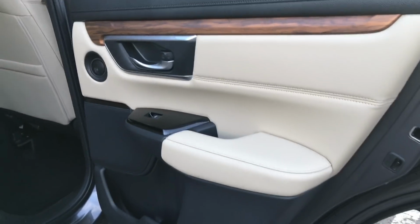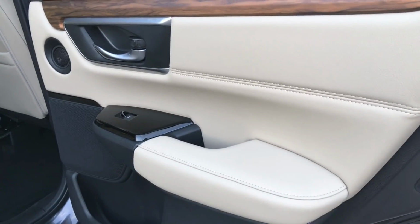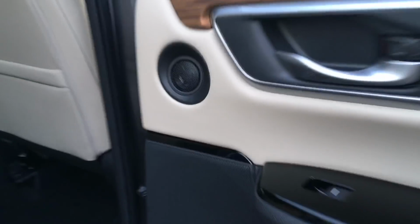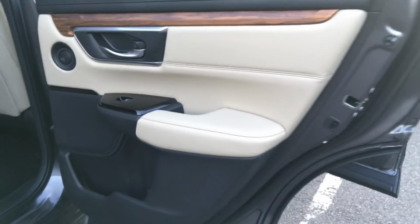So on the door cards we have the wood veneer, and then after that we have piano black in through here, and then there are little tweeters over here, speakers in through there.